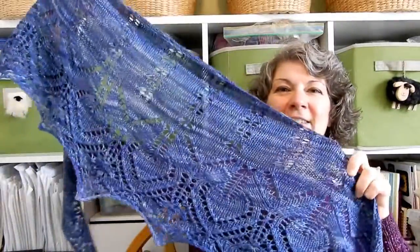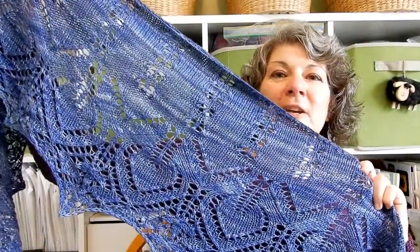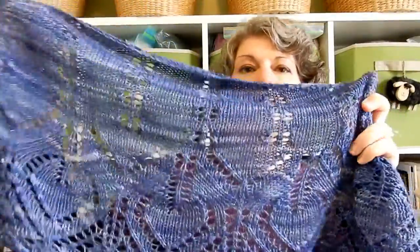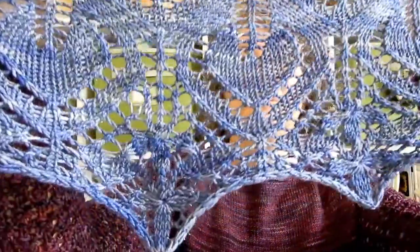So yes, it's part of the Croissant collection. So it is indeed a long crescent-shaped shawl with this beautiful, beautiful lace border.